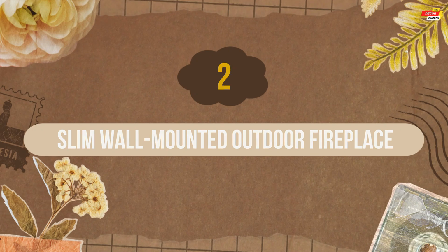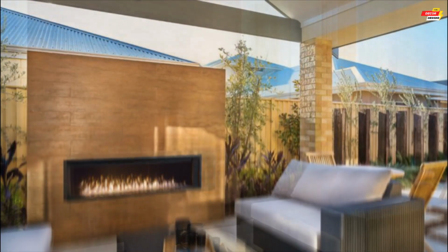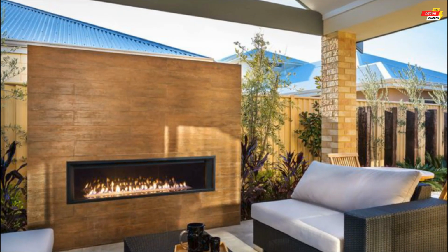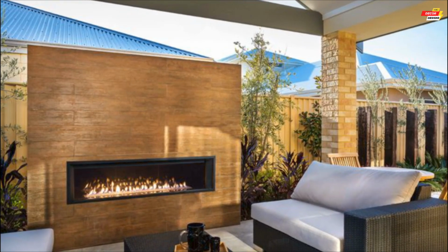Two, slim wall-mounted outdoor fireplace. For an ultramodern aesthetic, consider a slim, wall-mounted fireplace. These are typically fueled by gel or ethanol, producing a clean, ventless flame. They offer a sleek profile, perfect for contemporary small patios, and don't require extensive construction.